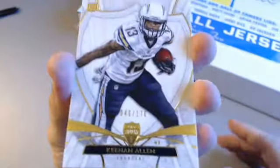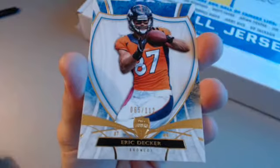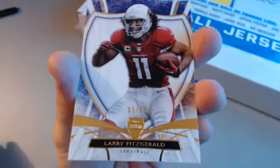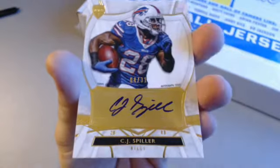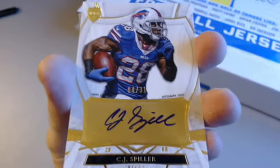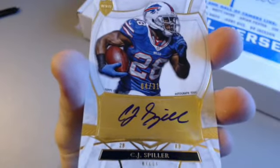All right, guys, we'll start off with Keenan Allen, rookie. That'll be our base card, number 2 of 170. Then Eric Decker, number 112. Another Jet there, Young Cruz. Fitzy, number 99. And hit will be another running back veteran auto. Mr. Spiller for the Bills. Number 231. Nice hit, sir. So pull a Forte auto and then a Spiller auto. Looks like running back autos in Supreme today.